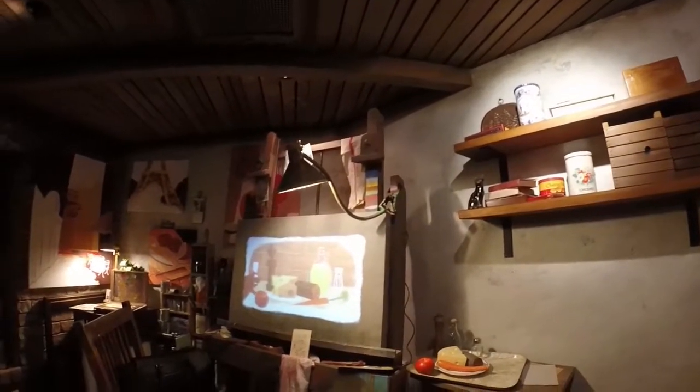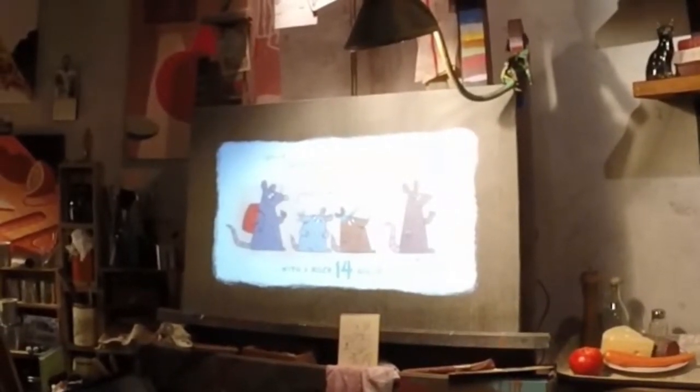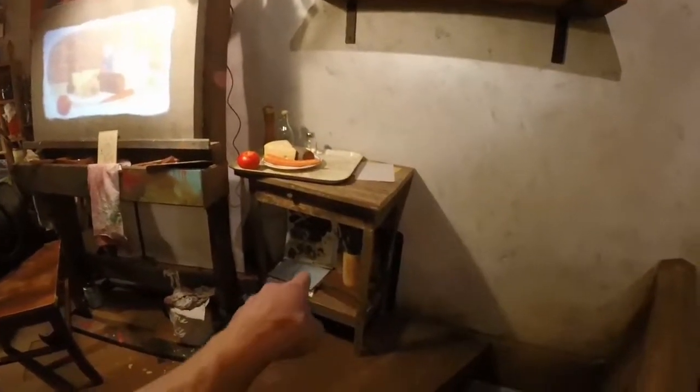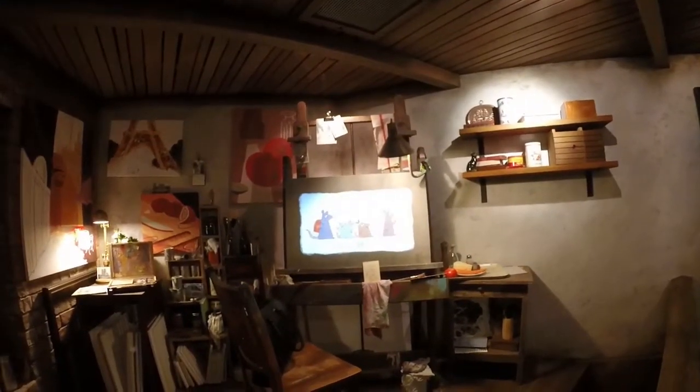Definitely need a refurb for him. I know. There's a small hidden Mickey, I've been told, right there at the bottom of the sketch pad. Very, very small. Very cute. Love it. I've also been told there is a second hidden Mickey in this room, although I'm yet to find it. So if you guys know where it is, definitely comment down below. Let me know. I love hidden Mickeys.